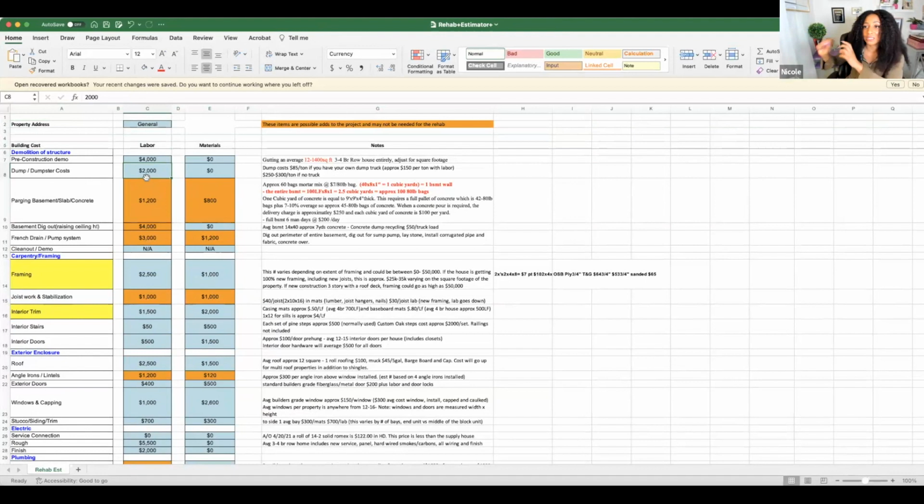Like, for instance, roofs in Philadelphia ain't the same as roofs in California. They don't got to deal with moisture issues in California the same way we got to deal with moisture issues. So it's just a different ballgame. Is it cheaper? Not saying that. But what I'm saying is pricing is going to be different because it's different types of roofs.